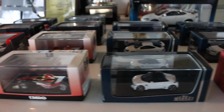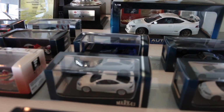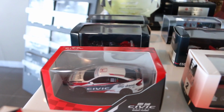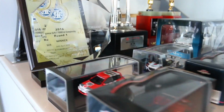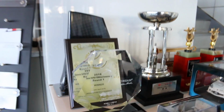Now I'm going to pan slowly because I have noticed that if I do it too quickly, the images become slightly blurry. So we have a facelift DC5 Mugen version, of course, Formula car. This one looks like the New Civic Sport Turbo. Some Le Mans cars, blue S2000, followed by a silver one, my favorite car, of course. Mugen DC5 again, and the Civic EG. This one's just awesome. Try to capture that, it's quite hard. There we go. And quite a few trophies.